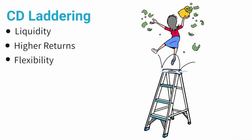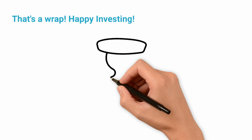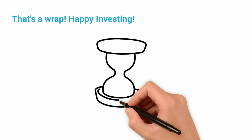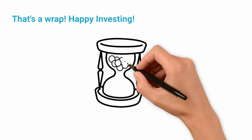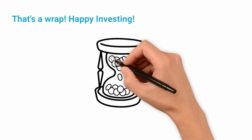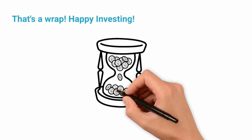Overall, CD laddering is an effective way to manage your savings while balancing the trade-offs between returns and access to cash. In summary, certificates of deposit are one of the safest ways to grow your money with minimal risk. While the returns may not match high-risk investments like stocks, CDs provide stability and predictability, making them a solid option for conservative investors or those looking to diversify. If you're in Canada, consider a GIC, which works similarly but within the Canadian market.